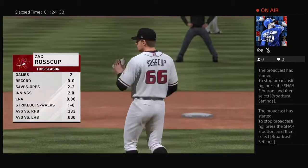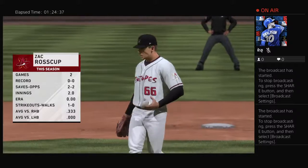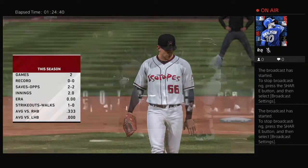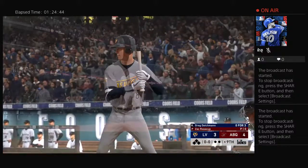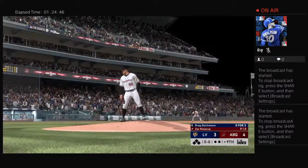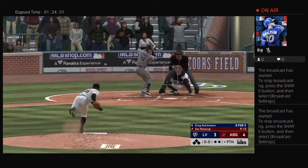Number 66, Zach. So striding in, Greg Deichmann. He could really use a knock here, 0 for 3 in the game so far. Greg Deichmann. Here comes the first pitch.